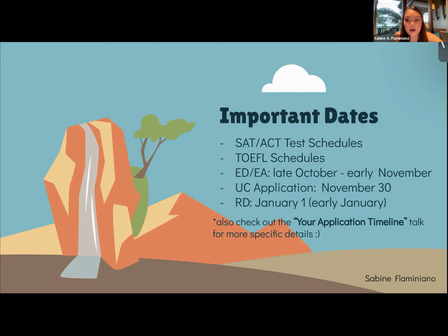Next, TOEFL schedules. U.S. schools don't really require TOEFL scores in my experience, but it is the Canadian schools that do. So if you're applying to UBC, U of T, or any other Canadian school, you'll likely need a TOEFL score. And there are actually a lot of schedules for this, so it's not as difficult to schedule as the SAT or ACT. Third is the ED/EA deadlines. These are usually around late October to early November. Each school has a different ED/EA deadline, but the most common would be November 1, usually. Can be earlier, can also be later.